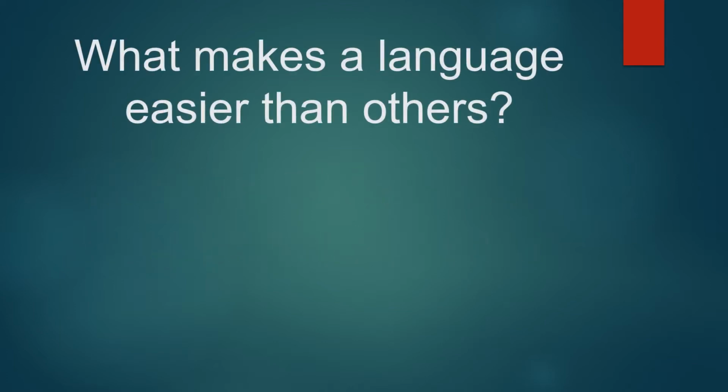Alright, if you recall in my last video, I gave you factors that make a language harder than others to learn. This time, I'm going to show you what makes some easier than others. Sometimes you come across similar vocabulary in your native language and the one you're trying to learn. It's not always obvious because false cognates are very frequent, but there are words that look alike that have the same meaning.